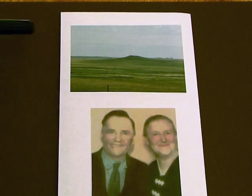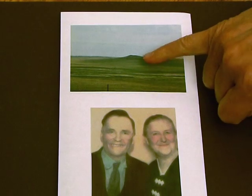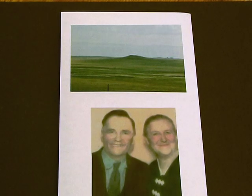Margaret, where is this landscape? My Schwarzenberger grandparents had their farmstead at the bottom of that hill. And of course, us kids all thought it was such a huge hill. So that's how we remember Grandpa and Grandma, where they lived. It was by the big hill. So that's the farmstead of Grandpa and Grandma Schwarzenberger.